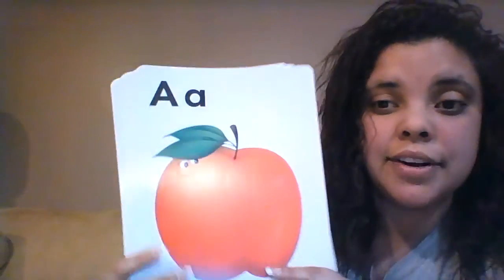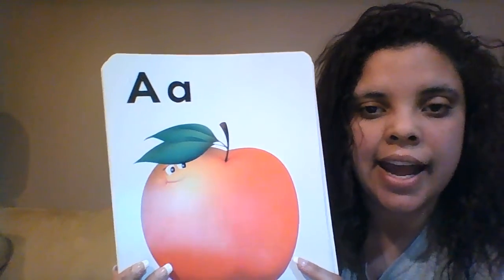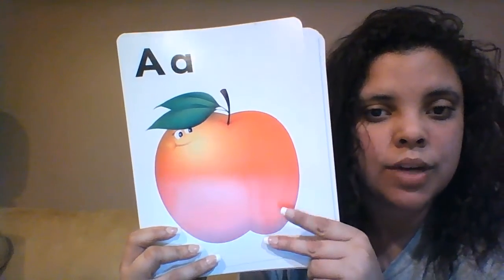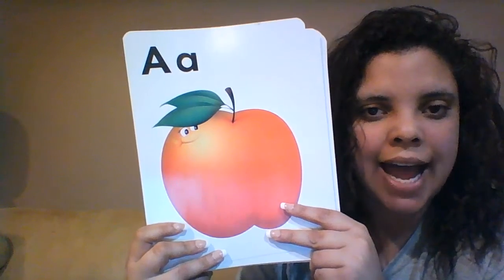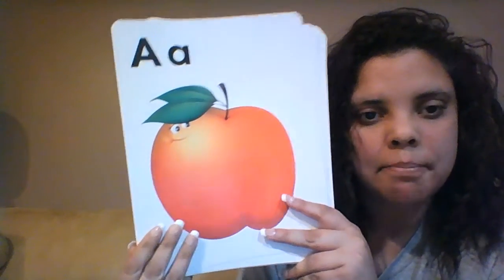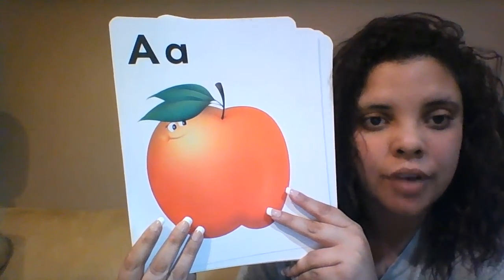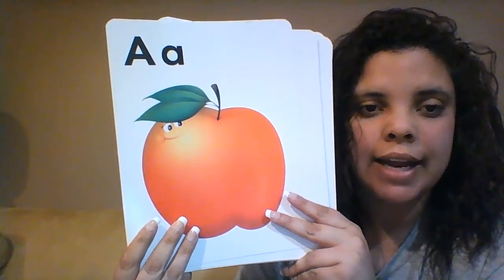Alright, so our first letter is the letter A, and A makes the ah sound for apple. And can you guys think of another word on your own that begins with A and makes the ah sound? Maybe it's alligator, or aardvark, or apricot.